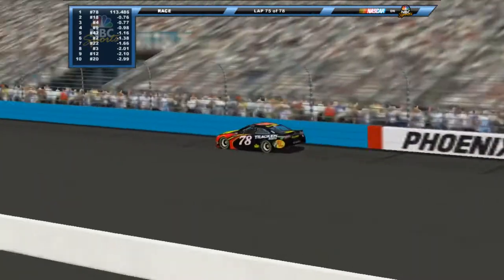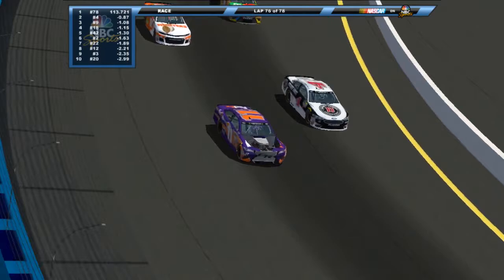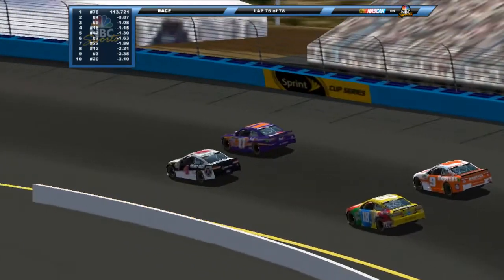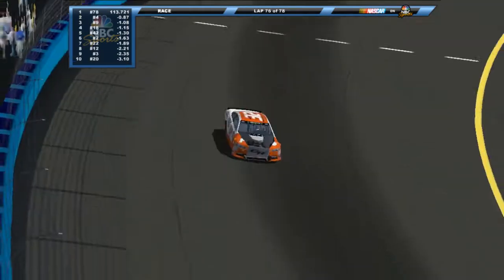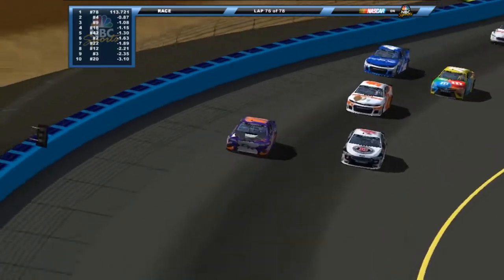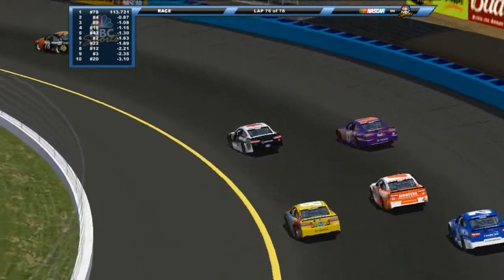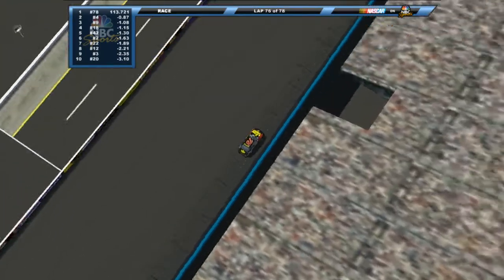And then we'll come back here. Truex coming to the flag with 3 laps to go here. Truex has been dominant all race long. And thanks to a couple of cautions, he didn't have to worry about the fuel concern he may possibly have had there. Two laps to go for Truex.